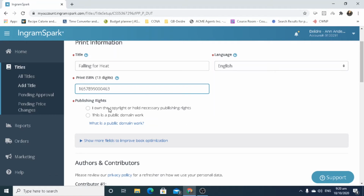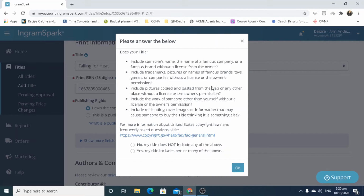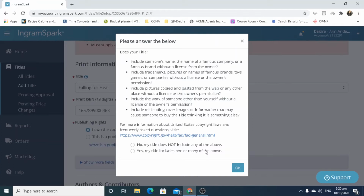So yes, we own the rights to this. They're coming up to make sure that you do actually own the rights. If you're republishing a public domain book, remember the public domain stuff, those that were written back in the early 1900s and before, and if the author has unfortunately passed for more than 50 years, then that would be in the public domain for publishing. Now, if that's what you're publishing, let them know, because the royalties and the procedures are different. But yes, we did in fact write this one ourselves. So you just read through and answer the questions.